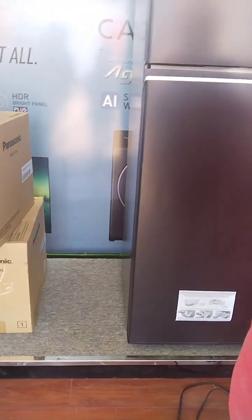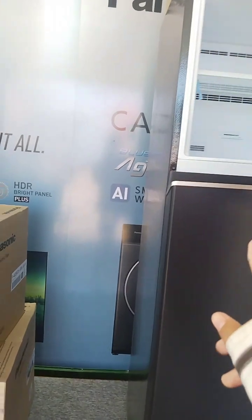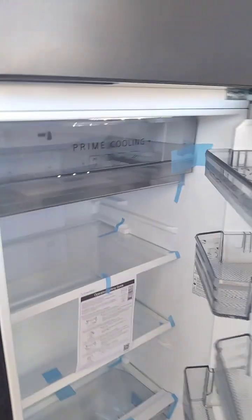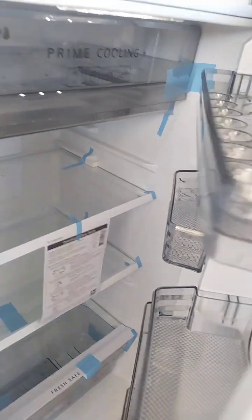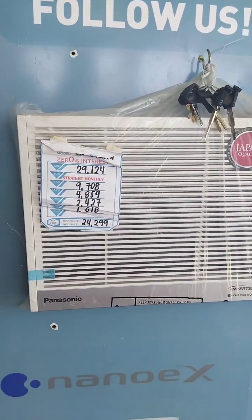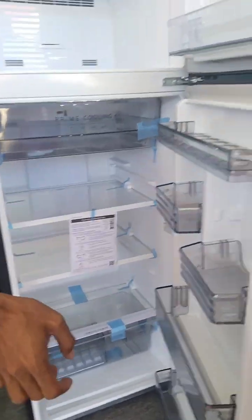Mom, which one are we gonna buy? We're gonna buy this one. Oh, so this is the biggest. Very nice. This is where you put your eggs. Very nice, Mom. And there's some aircon too. Yeah, you want to. Ma'am, she's gonna discuss to me how to use this freezer. So you just have to.